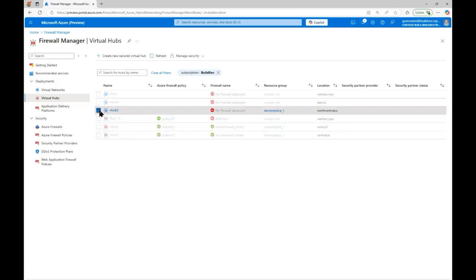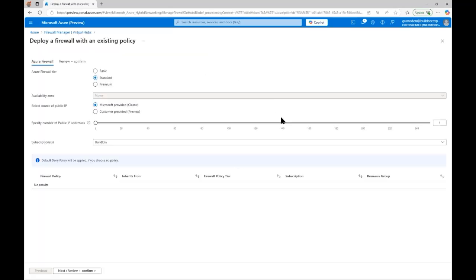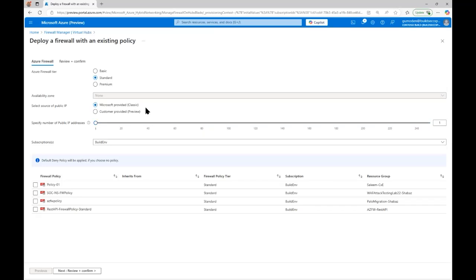So previously, let's say I want to create a secure hub using this vhub 3. So I'll go here and do deploy a firewall with an existing policy. So let me just do this. And this is the first thing. So previously, we would need to inform what's the number of IP addresses that I want to assign to my Azure firewall, to my secure hub Azure firewall, right? It wouldn't give me the option to choose what are the public IP addresses that I really want to assign. I'm only able to select how many IPs, but not which one of the IPs, right?